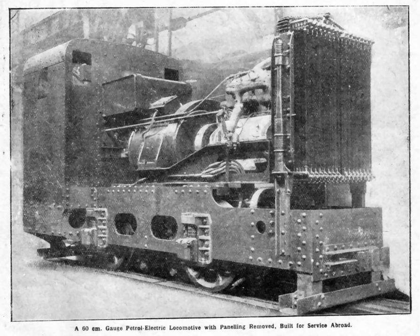Petrol-electric transmission (UK English), or gasoline-electric or gas-electric transmission (US English), is a transmission system for road, rail and marine transport that avoids the need for a gearbox. The petrol engine drives a dynamo, which supplies electricity to traction motors, which propel the vehicle or boat. The traction motors may be driven directly or, in the case of a submarine, via a rechargeable battery.